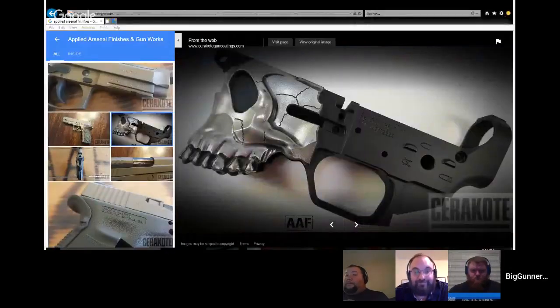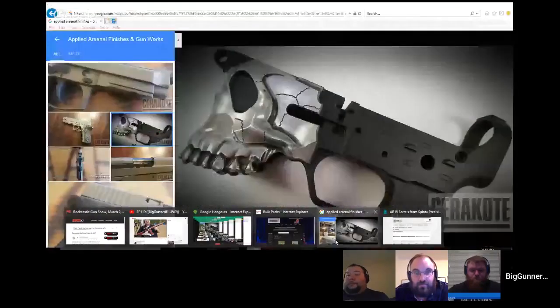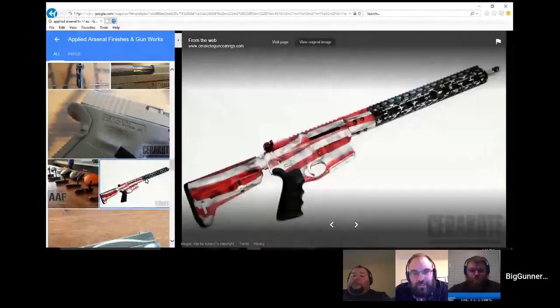One of these Spikes Tactical lowers with the, I can't remember the name of the style. I can't think of it right now. This total skull setup that they have. Sorry for doing that image there for a second. So they just do some awesome work. In fact, this is the really cool Spikes Punisher? That might be what it's called. I'm not sure. This is what's really awesome.